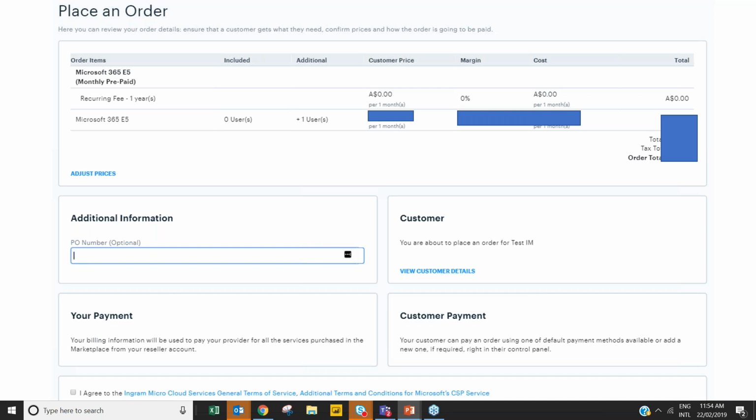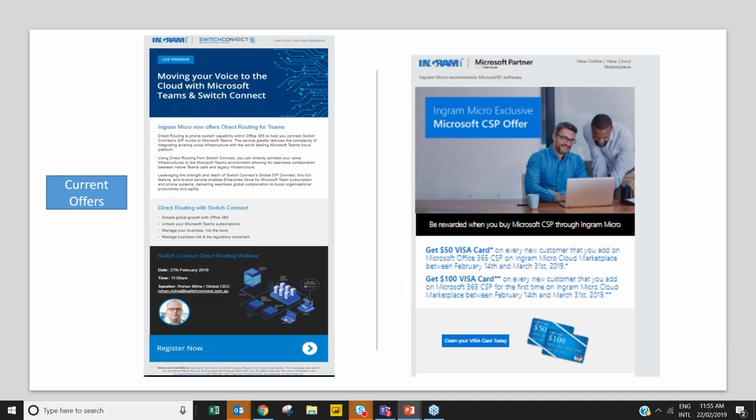So for example, if you'd like to download our cost of goods sold report, the COGS report, it will make it easier to identify particular line items on billing to particular clients and help you to do the billing to your customer. Now, so that was the marketplace. That's now you've placed your order. That will go for provisioning as normal.